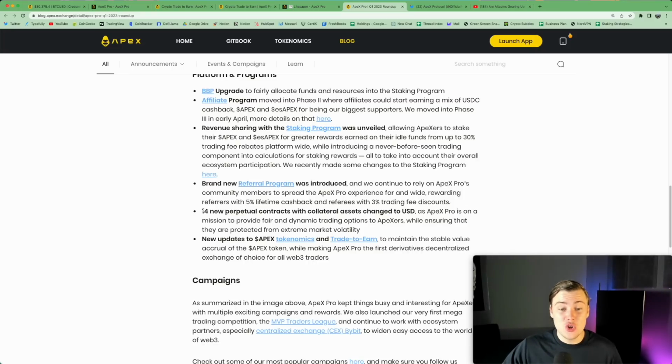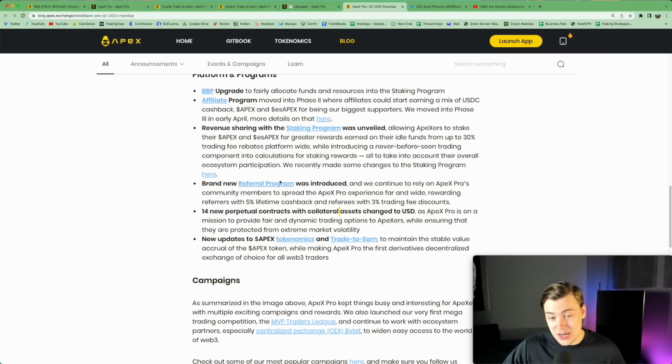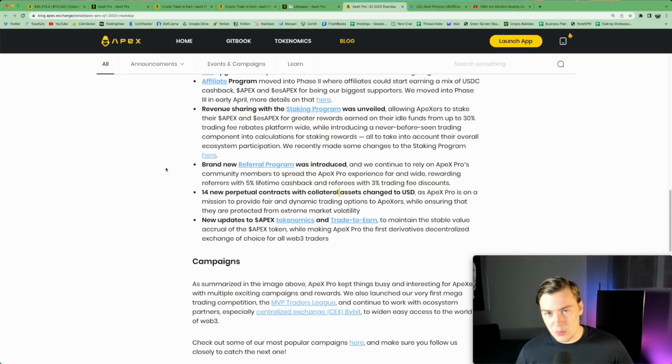They had 14 new perp contracts. So we started just with Bitcoin. Now we have 14 contracts, which is very impressive, and it shows their tendency to keep introducing new pairs, which is a really cool function, because eventually, we want it to be an exchange where we can essentially act as a one-stop shop for trading with every pair, kind of like a centralized exchange. So I think we're on the path to getting there eventually.